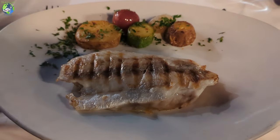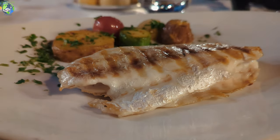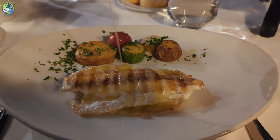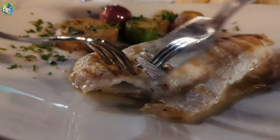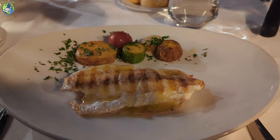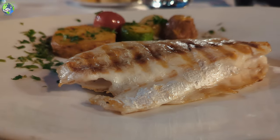This is the grilled sea bass that I showed you in the kitchen. Can't wait. Do you want sauce, oil, lemon mix, fish sauce? Okay. Thank you. So tender and flaky. So fresh. The butter garlic sauce they add just brings out the flavors even more. Add a touch of lemon.